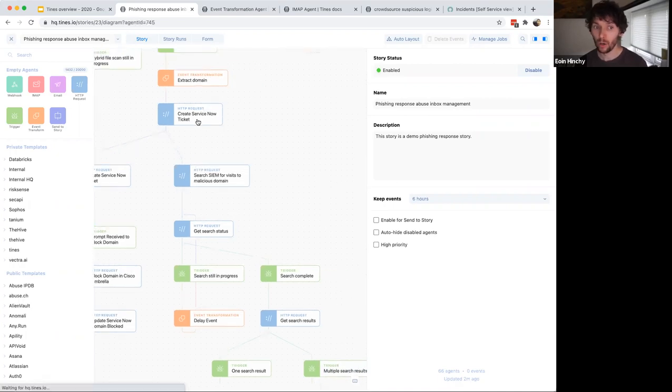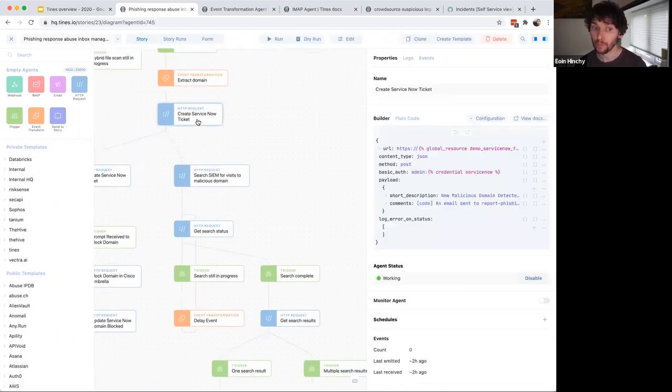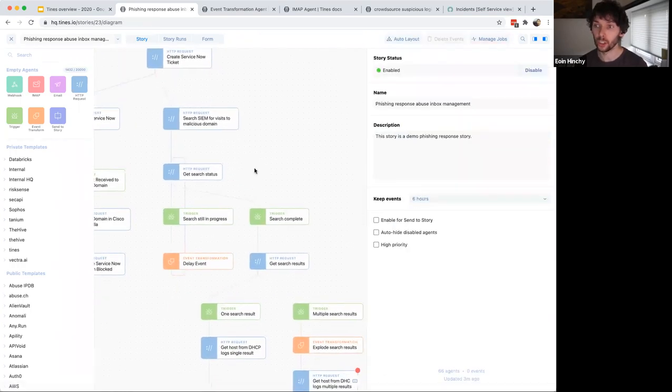In this demo, we're going to use ServiceNow. So we're going to create the ticket in ServiceNow, again, just using an HTTP request agent. Then we're going to do some additional searches using Tines. So we're going to do some pivot searches.